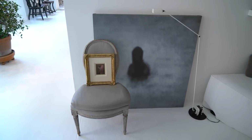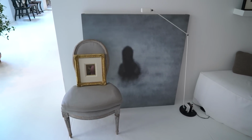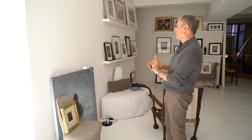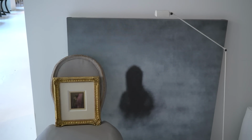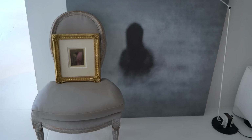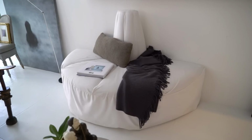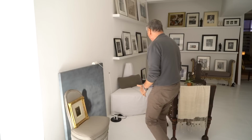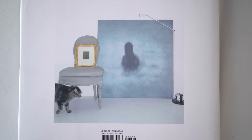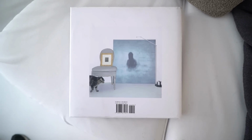I like the juxtaposition of the picture to the chair, the artist, Michel Brechner. In compositions, I always like a high, a medium, and a low. And this does it very well. It's high, medium, low, lower. In fact, it became the back cover of my book with the cat coming in. So I love the tonalities.